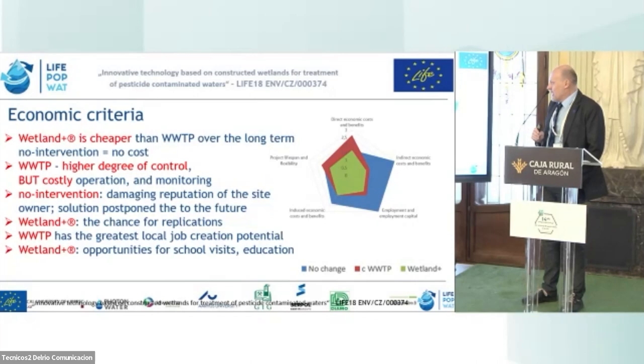The advantage of the wetland is also that there's a chance for replication. This is also the reason that we presented here, because we would like to replicate our technology on other sites. There is also creation of local jobs in the wastewater treatment plant because, as I said, this is a process which needs everyday maintenance, which Wetland Plus doesn't. But on the other hand, Wetland Plus is an opportunity to show the technology for school visits, education, and these purposes.